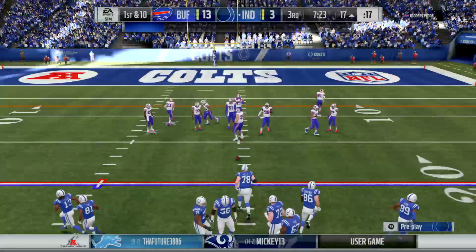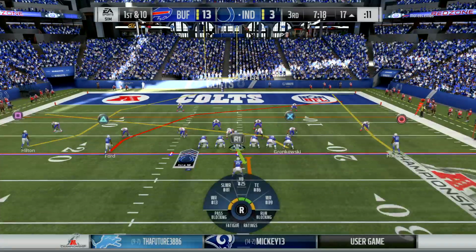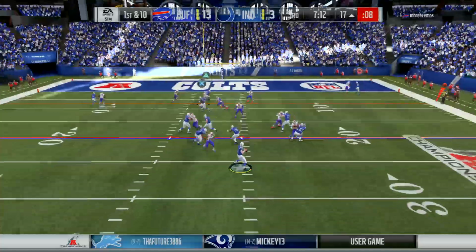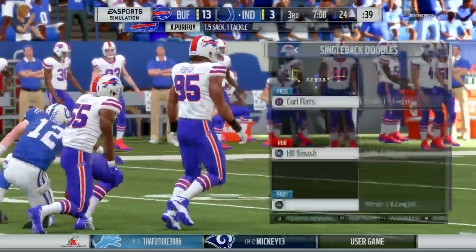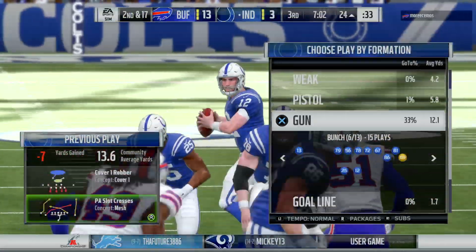A real field flipper there as all of a sudden they've got a first down in the red zone. Now a play fake here on first down. And the Bills are going to get him as he goes down. I know there'll be a little bit of criticism there because they went right back to the air after the huge pickup and end up getting sacked.